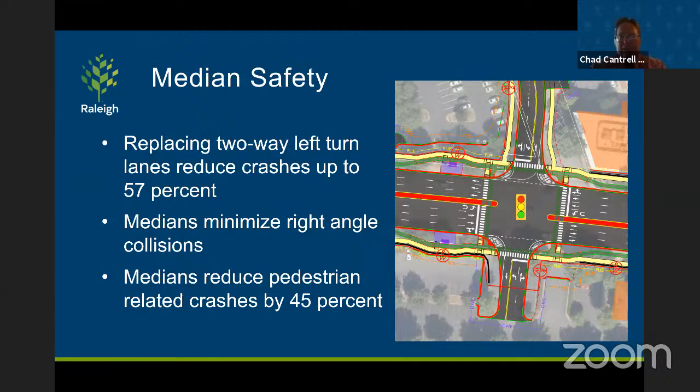Just a little bit about median safety. Again, another item of concern for folks who have historically been able to make left turns across Six Forks. And we know it adds a little more inconvenience and time for you to drive for not being able to make a left turn, I should say. But overall, the reason we're adding medians is the large reduction in crashes associated with those left turns. And it really minimizes the right angle or broadside collisions, as well as providing a refuge for pedestrians that may not necessarily be able to cross the intersection in a single light change.